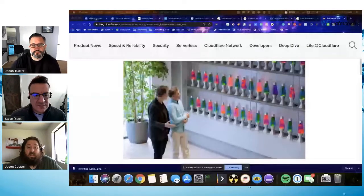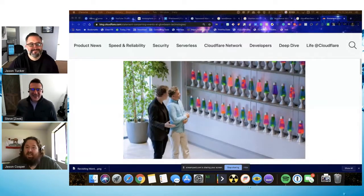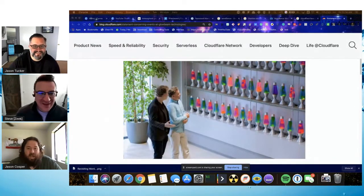But Casper, do those run off of lava lamps like Cloudflare does? That's actually their server farm. Yeah.